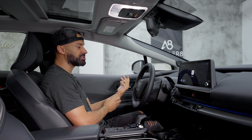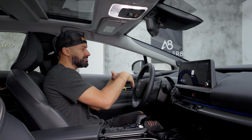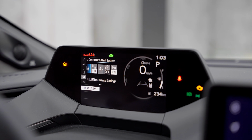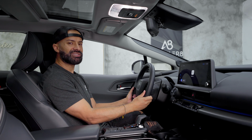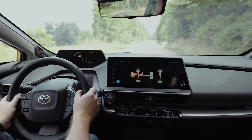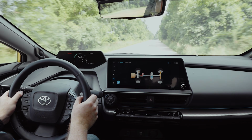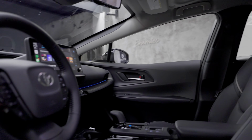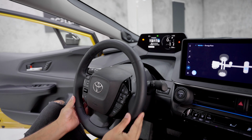Now I sit in a good position so I can see it. It tells me my tach, it tells me if I'm in the energy flow, and it tells me all of the information that most vehicles will tell you. Except, depending on how you sit in the seat, this steering wheel can actually block that, which could be weird. So if you want to buy a Prius, get into one and test drive it and see if that affects you. Now the steering wheel does have all the information you need to adjust things.